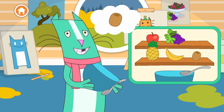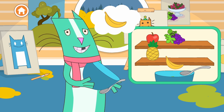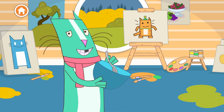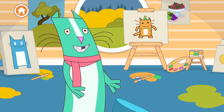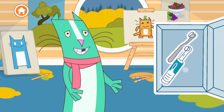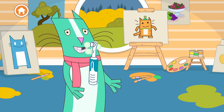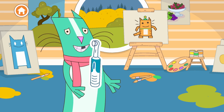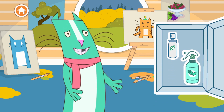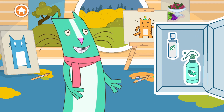Pear, kiwi, banana. Good teeth are so important for health. Let's brush them. You are doing great. Let's freshen the breath. Use the mouth spray.